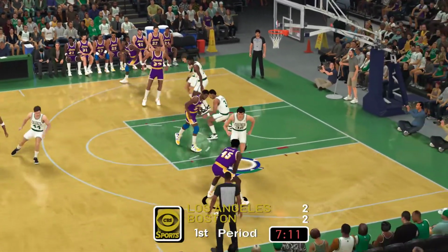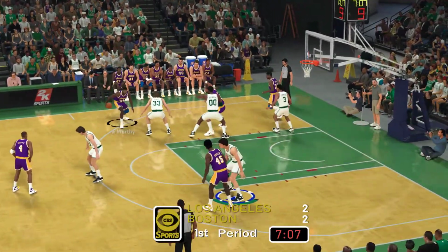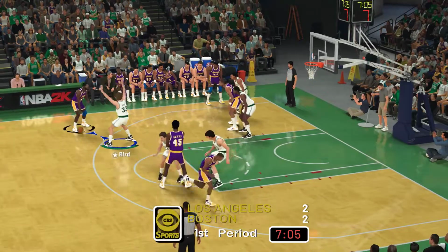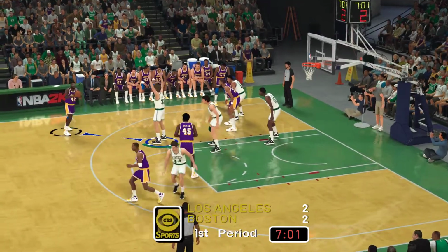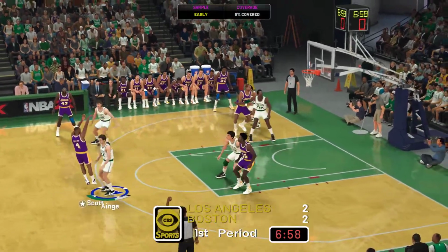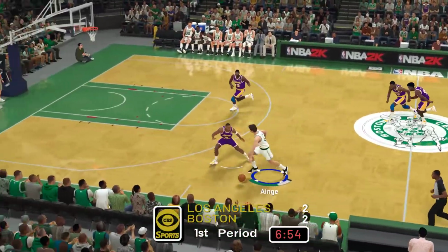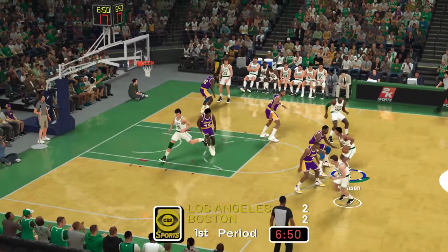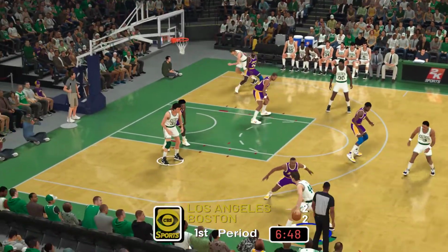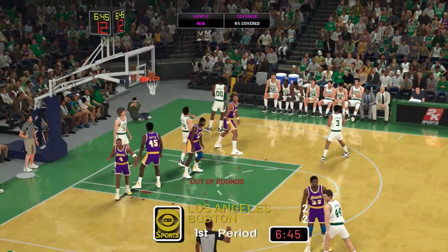Right side, Green. Scott, the pass to Worthy. Shot clock at 6. The Lakers need to get a shot off here. Here's Scott. No good from outside. Got the defender off his feet with the pump fake, but couldn't knock it down. Ainge, the pass to Johnson. Back to Ainge. Nice ball movement by Boston. Out of bounds, the Lakers will take possession.